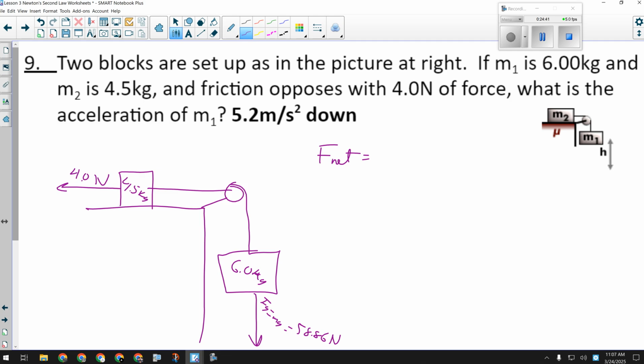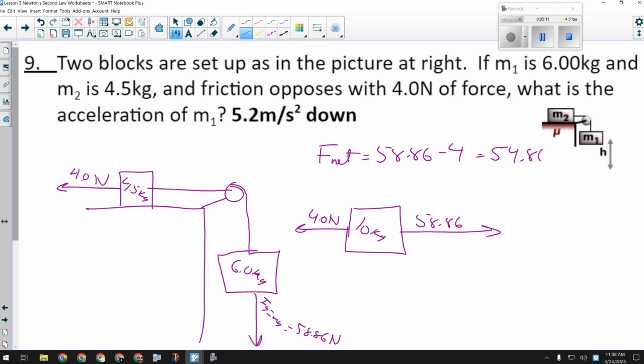Because this is a system, right? There's 10 kilograms worth of mass being accelerated by the net force. So I'm just going to simplify this to 10 kilograms with 4.0 newtons of force acting backwards and 58.86 newtons acting forwards, even though it's technically not forwards. We should end up with an F net of 58.86 minus 4, so 54.86 newtons. Everybody okay with that?